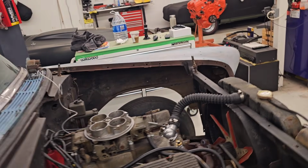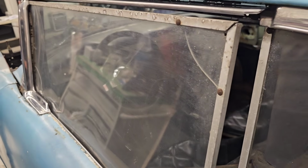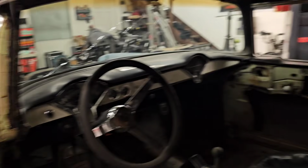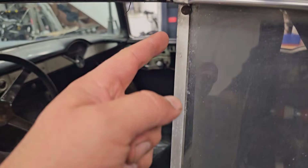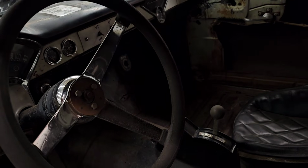Let's go around to this side. So it's got plexiglass on this side. Unfortunately, that side plexiglass broke out, but we do have the framing for it, so maybe we'll actually put some new glass on that other side. But it's actually gonna be nice for this drive because we need a little air circulating through the car.